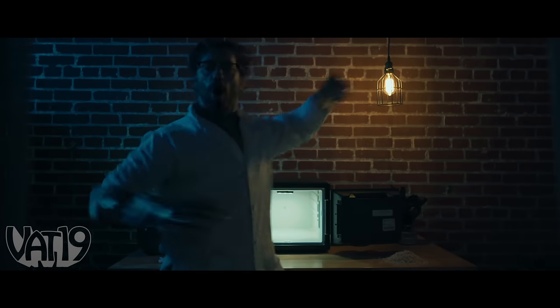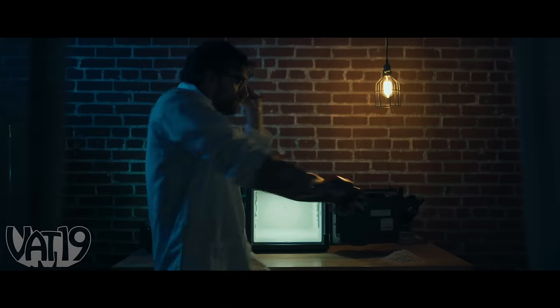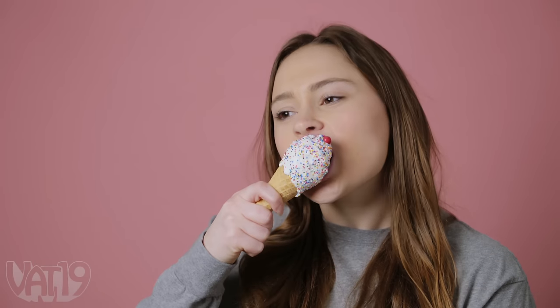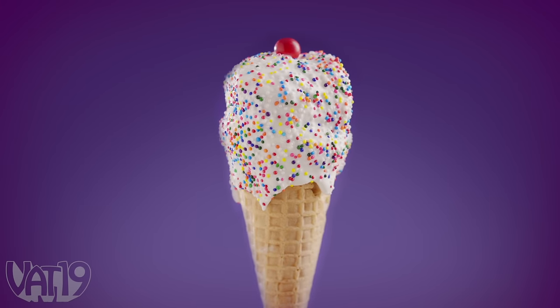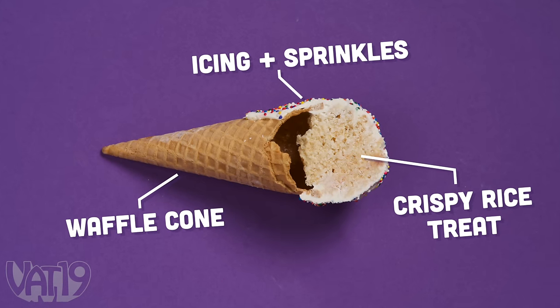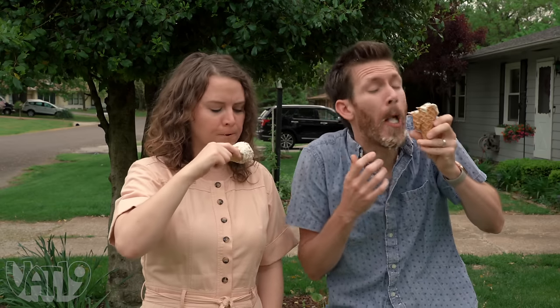Unfortunately for this mad scientist, this fantastical glove doesn't exist. Fortunately for you, the ice cream crispy cone does. The ice cream crispy cone looks like an ice cream cone, but it's actually a Rice Krispie treat. This crazy confection is a frosted, sprinkled sweet on the outside and delicious Rice Krispie treat on the inside. Although it has a waffle cone base, it won't melt in your hand or give you a brain freeze.